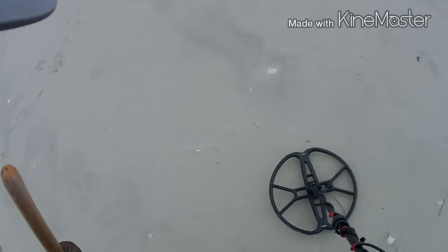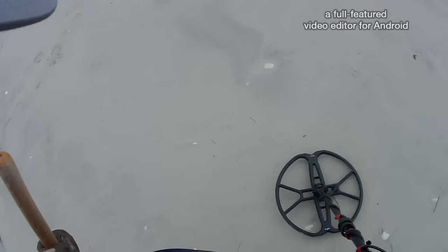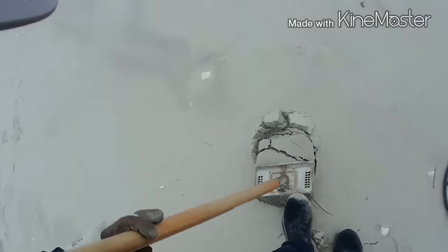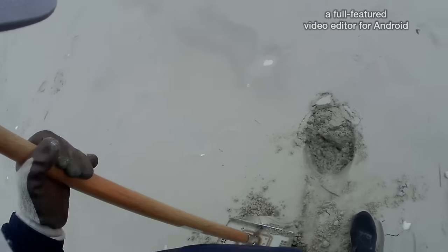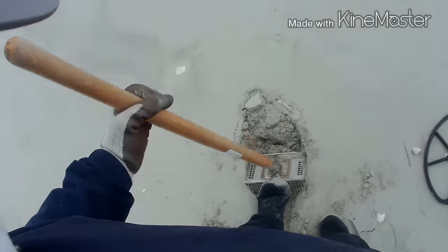Okay, I'm hunting these old washouts. You can see where they come into the beach. See if I can get a picture of that. Sounds like a quarter almost. It's kind of warbly. Please don't be a bottle cap. It's too high to be a bottle cap, so I'm thinking it's a quarter.